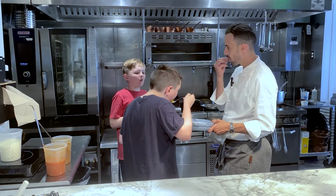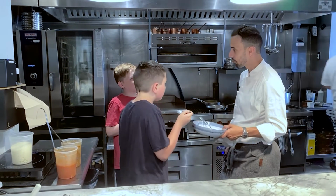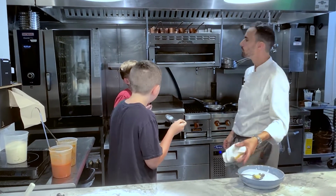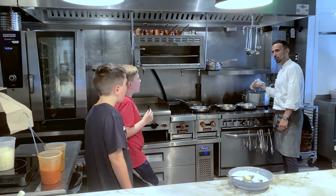Most pastas aren't really very salty without adding salt or sauces to them. This one is, right out of the gate, salty. We cook it a little bit more, right?